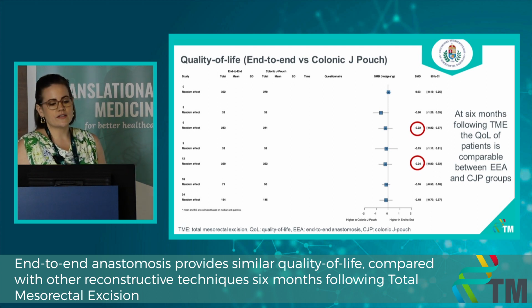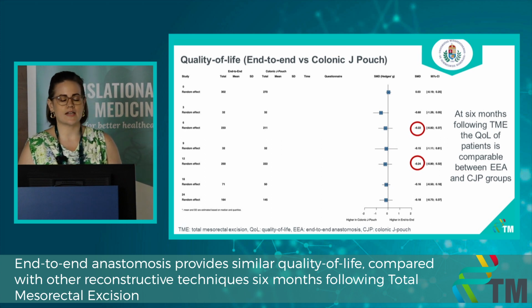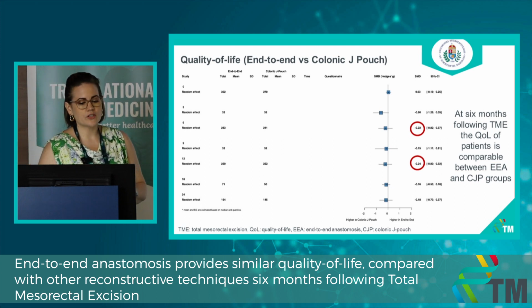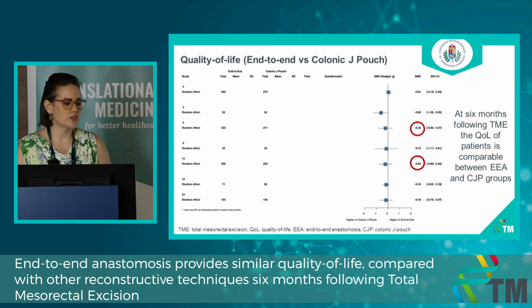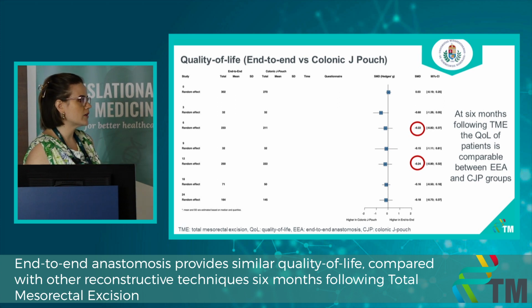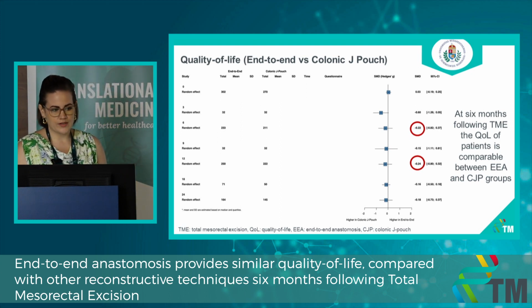Patients following total mesorectal excision have a lot of different dysfunctions: intestinal, sexual, and also urinary dysfunctions. Thus, there's a new shift of perspective in the world of surgery. We are focusing mainly on the quality of life of our patients following surgery. That's why this outcome is very important to us.